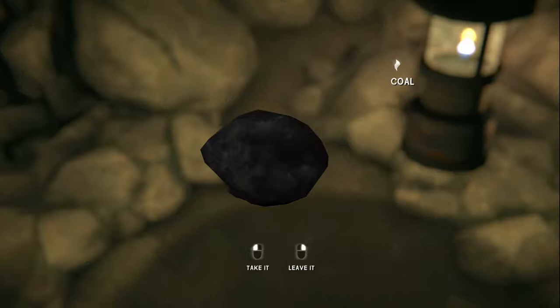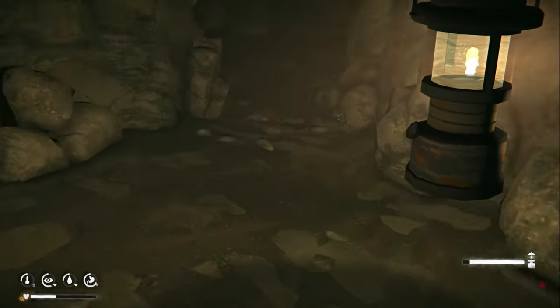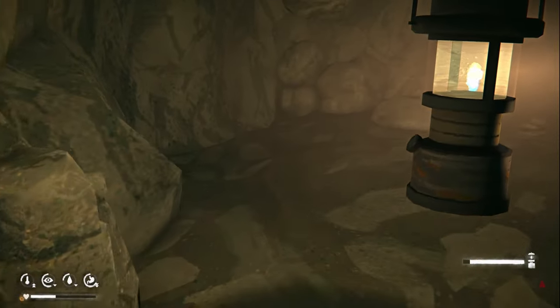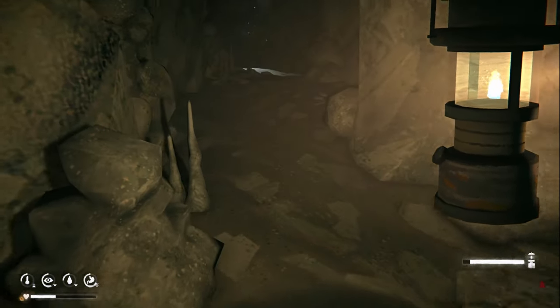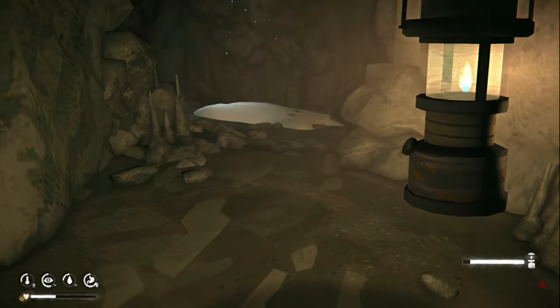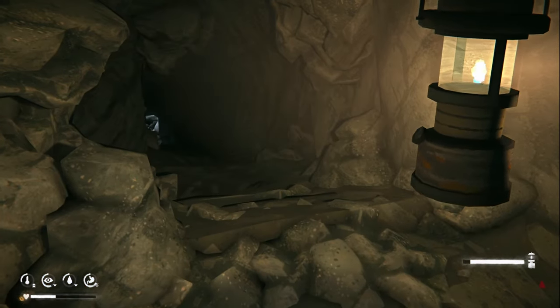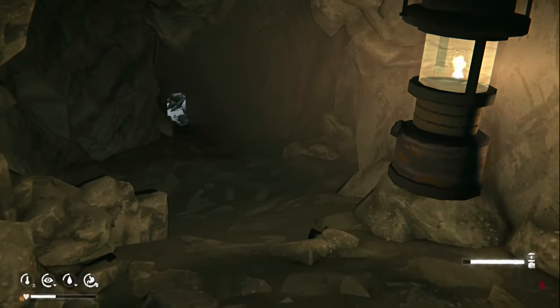Alright, is there... One piece of coal? Seriously? That's it? Oh no. We came all this way just for one piece of coal. Oh man. That's okay, we got some saplings. That's good.